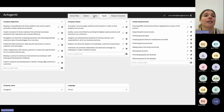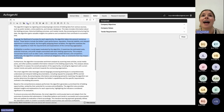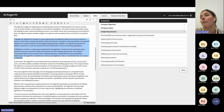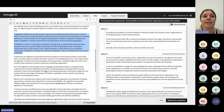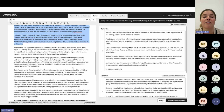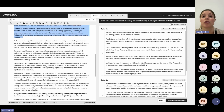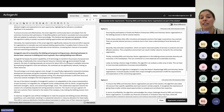So I can go back to editor, highlight a piece of text that I want to incorporate a win theme in, go into this button here, incorporate, like a jigsaw piece, and it comes up with those 3 headings. Like I say, all customizable. I can perhaps click on tender requirements and select the one that I want, and it will weave that into the text. So you can really enjoy spending time finding appropriate pieces of text that you want to strengthen with specific inputs, specific win themes, unique selling points, whatever you want to do to bolster your argument and strengthen your document.